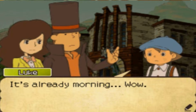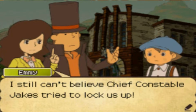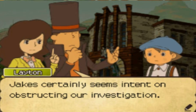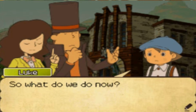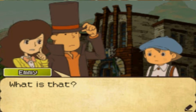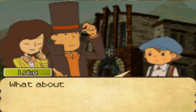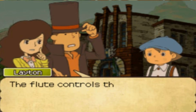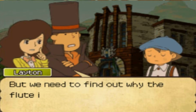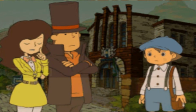It's already morning. Wow. I still can't believe Chief Constable Jakes tried to lock us up. I can. Jakes certainly seems intent on obstructing our investigation. So what do we do now? We have another puzzle to solve. What is that? The Spectre's flute. True. What about it? The flute controls the Spectre, in a manner of speaking, that is. But we need to find out why the flute is audible all over town, and who is playing it.